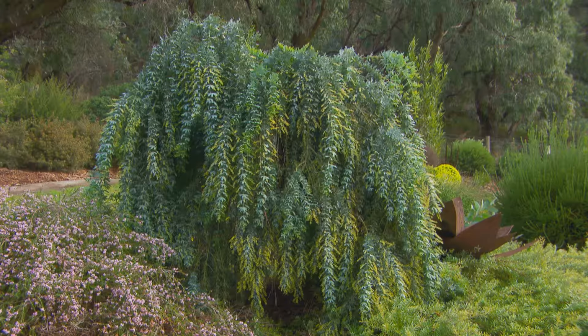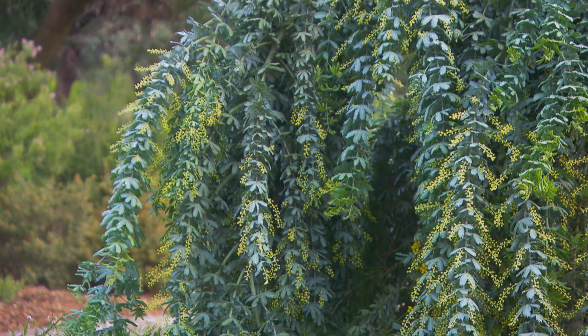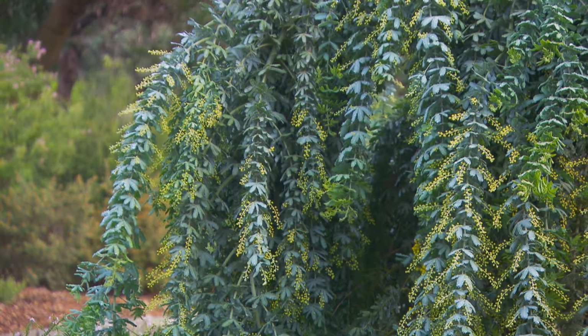Now, if you haven't got space for a cascading one, how about a lollipop one? Just like a weeping standard rose, you can now get a weeping standard wattle. But that, with wattles, is just the beginning.